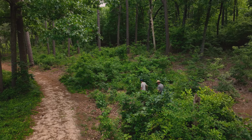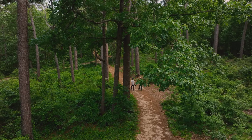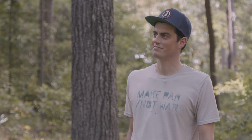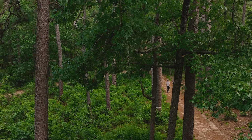Good to hear. We appreciate your service and for keeping this place running and alive. That's what we're here for, right? That's what being a park ranger is all about. Taking care of the land, being a good steward, and teaching other people how to be a good steward too. That's what we're all about. Thank you. Absolutely. Appreciate your time. Yes, sir.